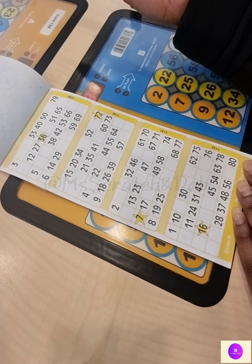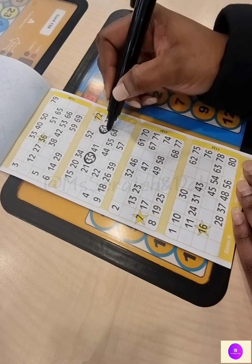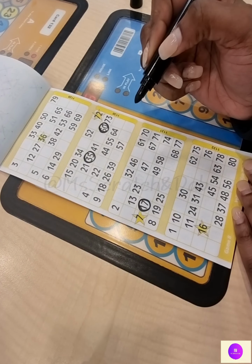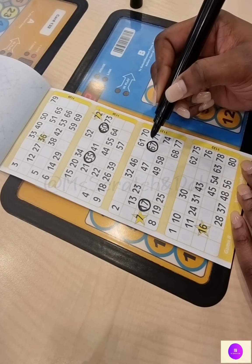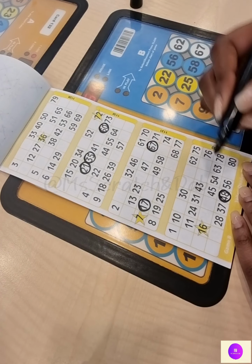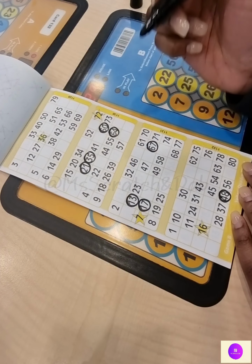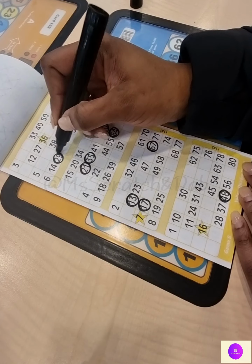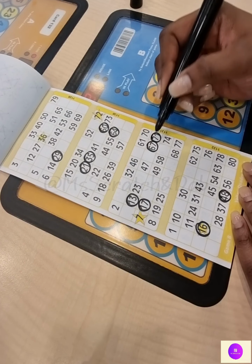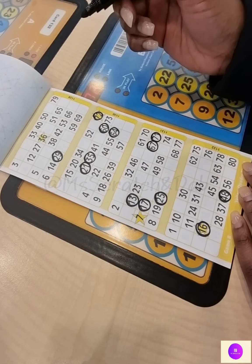First number is 3 and 5, 35. 6, 0, 60. 1 and 7, 70. 6 and 7, 67. 2 and 1, 21. 4 and 8, 48. 6 and 4, 64. 1 and 3, 13. 2 and 9, 29. 1 and 6, 16. 7 and 1, 71. 2 and 5, 25. 7 and 2, 72. Thank you.